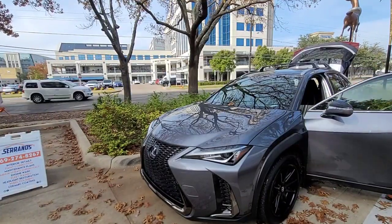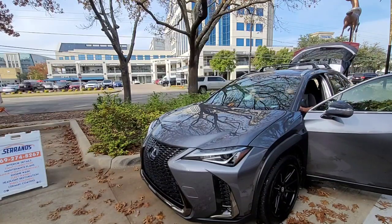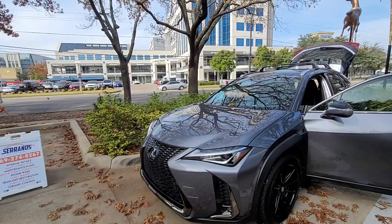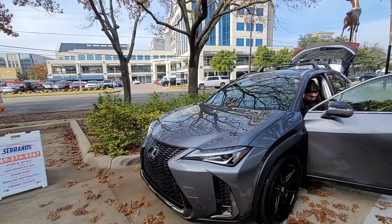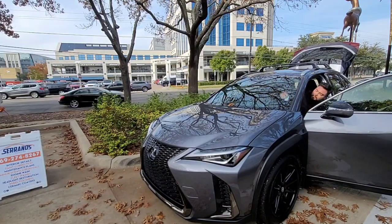Once finished with the conditioning on the interior, the next phase is obviously, I always clean windows last. What I'm using today is 50-50 alcohol with distilled water, and that's what I'm using today to clean all the windows.